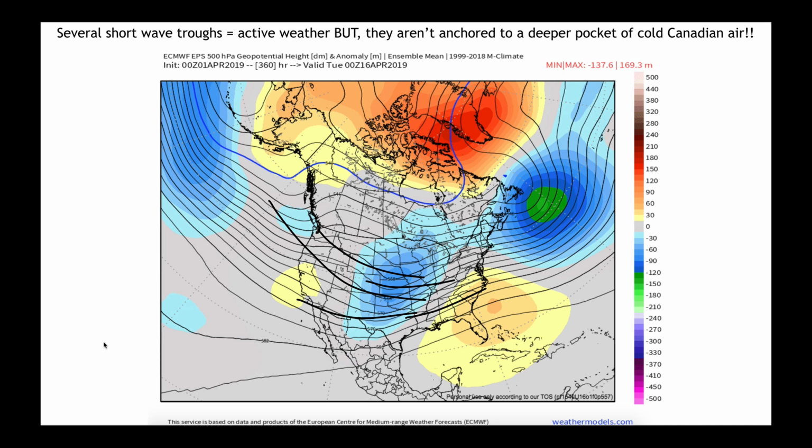Now, each one of those no longer is anchored to a deep trough over the Hudson Bay, which means when they come through, it's a brief shot of slightly cooler than average air. It's not going to be the bitterly cold outbreaks like we just had. I mean, going into Monday morning, we had freezing temperatures that got south of the Mason-Dixon line. So we're not seeing that in the coming pattern.